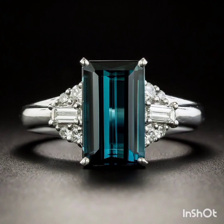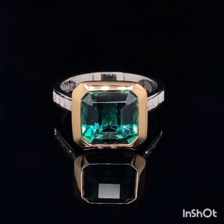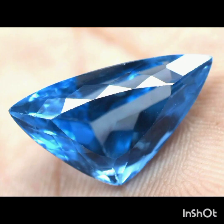However, besides the variety of colors, you must make sure that you are checking the color quality. When checking the color of the tourmaline, you should check the color hues that create a sensation to the human eye.